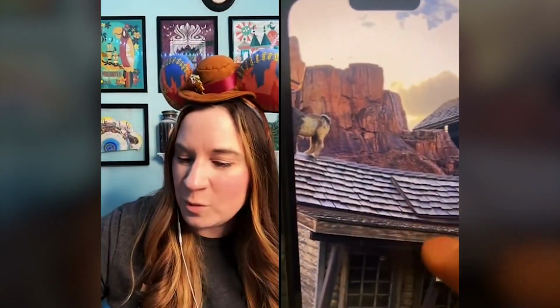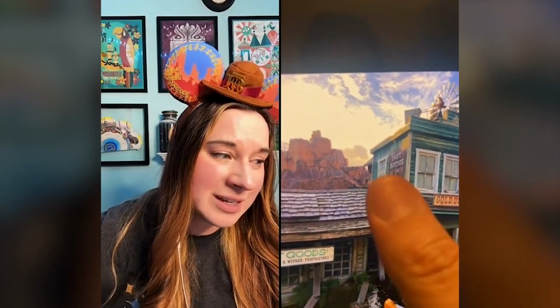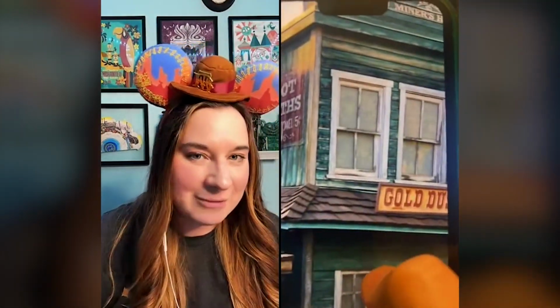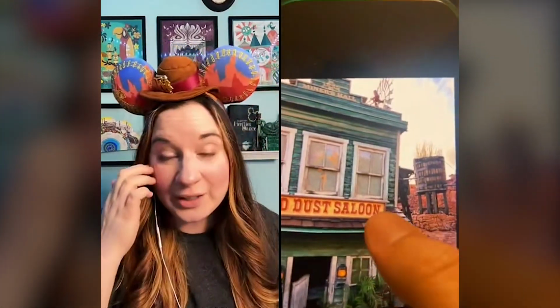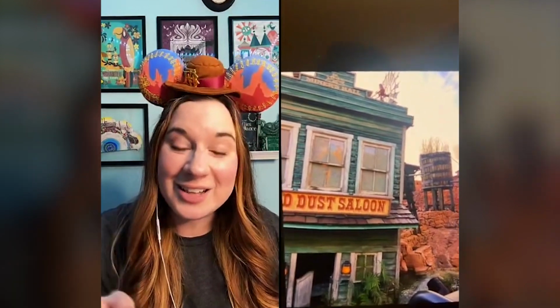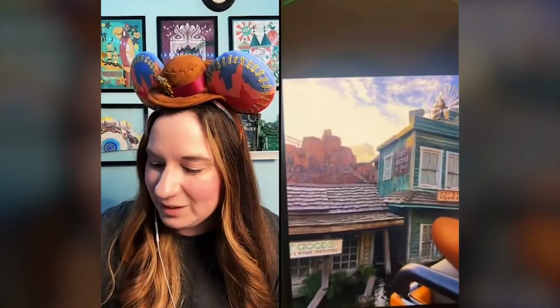It's all water related. And then next to that is the Miners Hall / Gold Dust Saloon, which is definitely sinking into the water. And it's struggling to stay afloat, but yet there's a lot of people inside that are partying and having a good time. Yeah, they're having a blast.